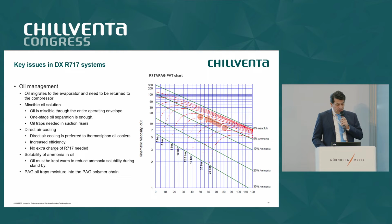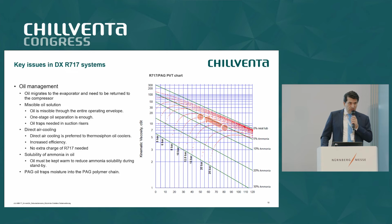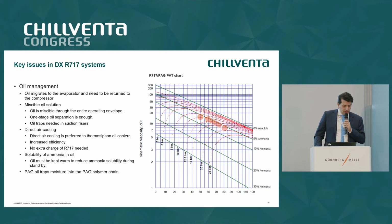As you know, the oil in a refrigeration system will always migrate to the evaporator, even if you have a very good separation. With the miscible oil, we ensure that the oil will return to the compressor. So one stage of separation is enough, because any oil leaving the compressor will finally also return through the suction line. We have no need for a purging system or special maintenance. It will work on its own. In this case, we use an air cooler for the oil to keep the right temperature. Compared to a thermosiphon system, this also results in a lower refrigerant charge.